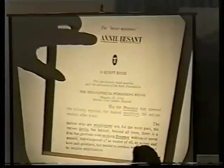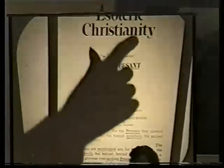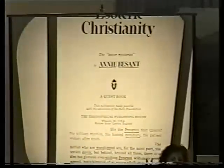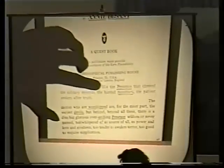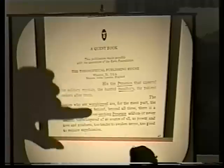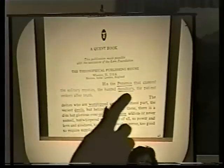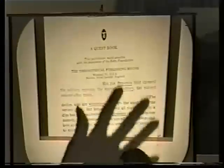Annie Besant will tell you who the Royal Arch is. This is her book called Esoteric Christianity. Why would she call it Christianity? She said it's through the churches that they're going to bring Lucifer worship. This is what she said: His is the Presence, capital P, that cheered the solitary mystics, the hunted occultist. You know, Jesus doesn't cheer the hunted occultist. So this is not Jesus.